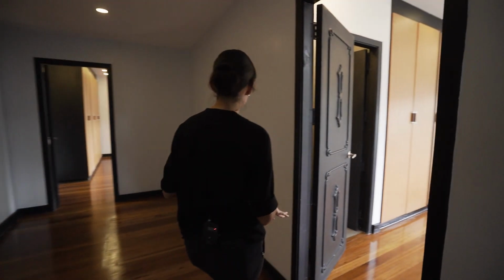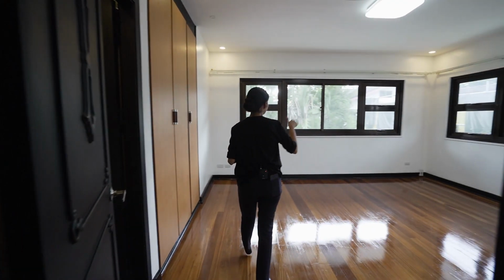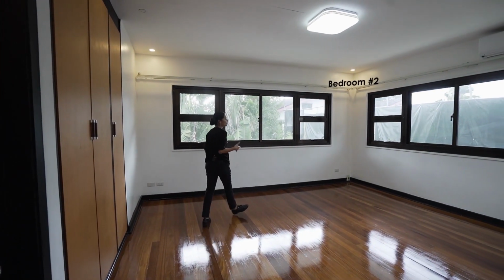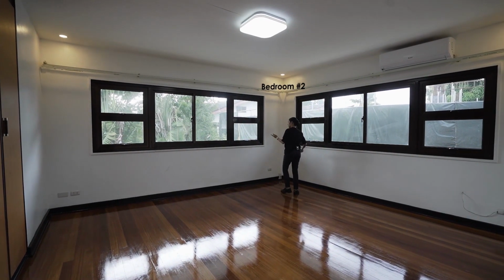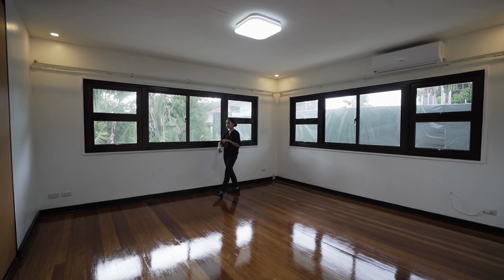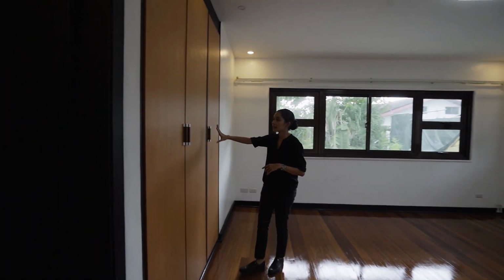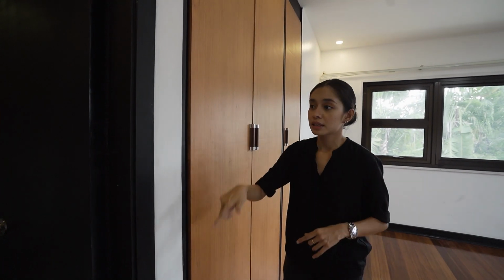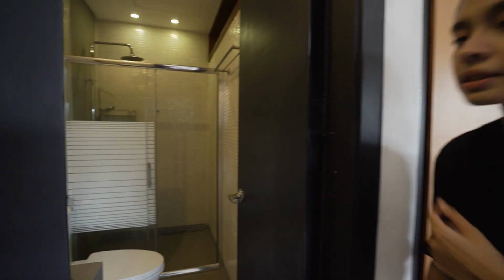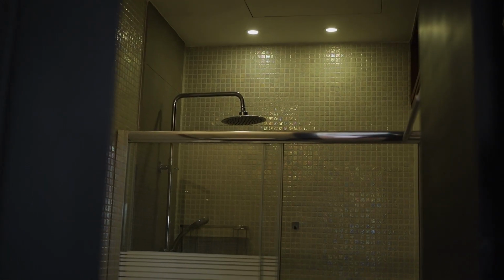Okay, so once you reach the second floor landing, you can see 3 doors, and this is what's behind door number 1 here. That's bedroom number 2. So you have a square room with lots of light, whether artificial or natural. And then you have your built-in closet again. Nice, sleek. Ang ganda talaga ng kulay niya. And then right next to that, you have the ensuite toilet and bath with a sink, toilet, and enclosed shower space.